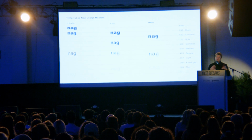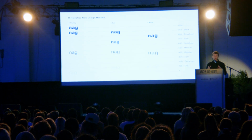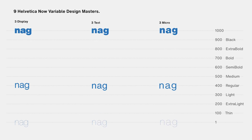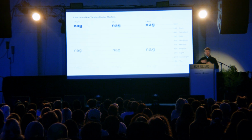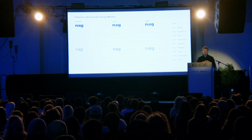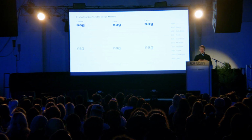Now, when we originally designed Helvetica Now, we had a different master setup, a different set of master drawings for each optical size. So you could consider them related and kind of similar families, but quite separate in their conception. So with Helvetica Now Variable, the first thing we did was to reassess this master setup. So reducing the number of masters and increasing the weight range in the text and micro spaces to make everything more aligned. Now, this makes the design process simpler, and it allows us to make a better, more efficient, more stable typeface at the end.